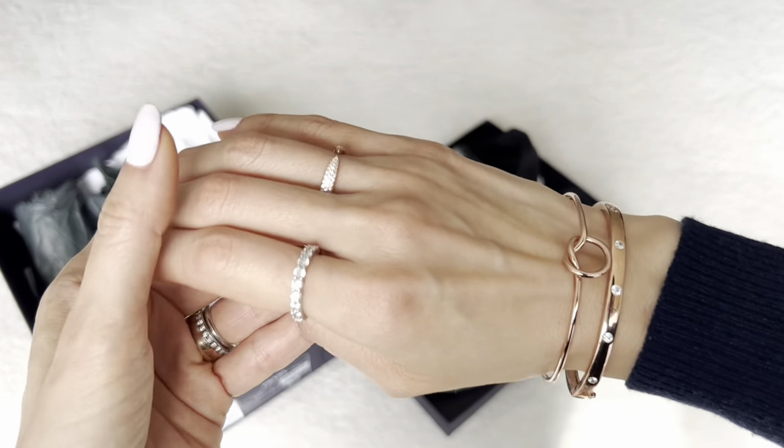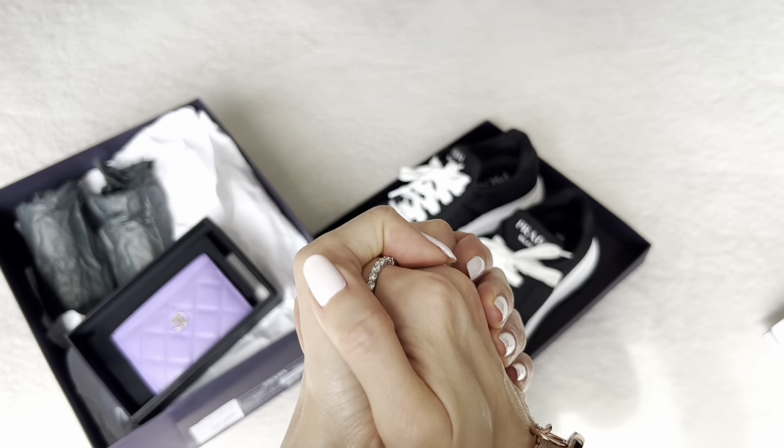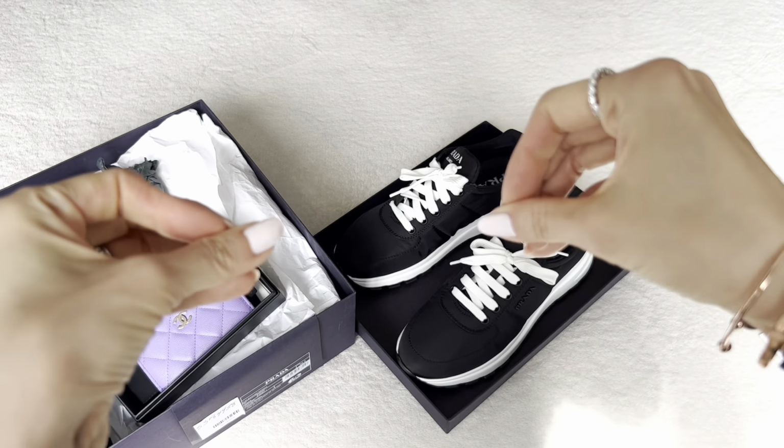I have an appointment today in the afternoon. I have to head out to New Jersey, which is rare for me. I usually just stay in the city.